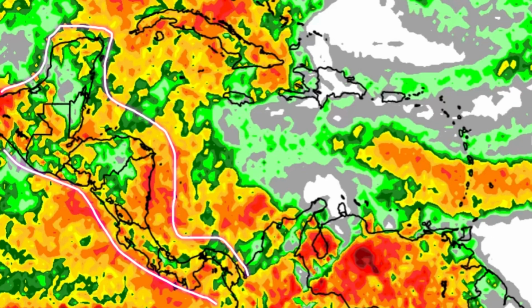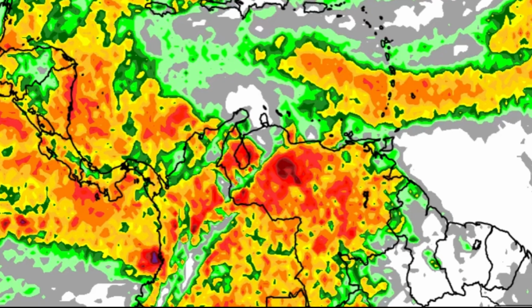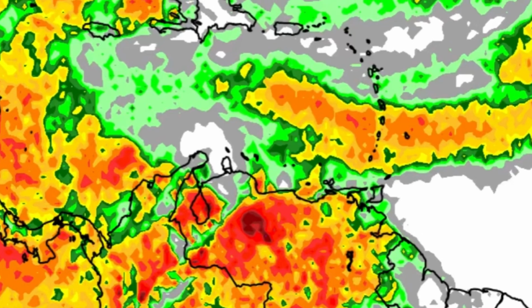As we know, for Central America, it remains active. Same thing as we saw, there's already some activity in parts of northern Colombia and Venezuela. But then for the ABC Islands, there may be a few showers around, but that rainfall chance is still quite low. And it's a similar thing for the Guyanas. Guyana, Suriname, French Guiana, not seeing much color at all. So there's likely to be very little to no rainfall across the area today.